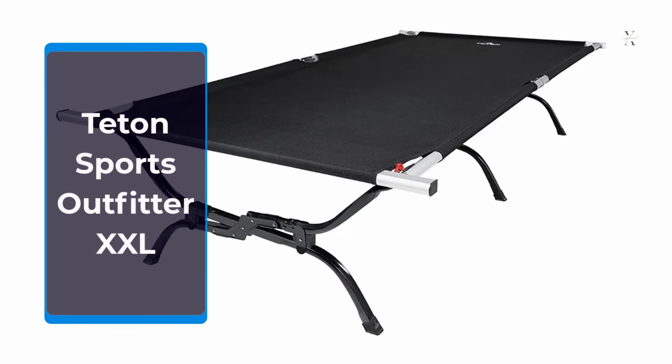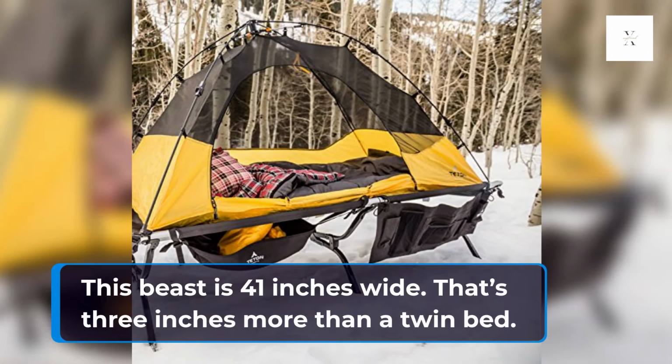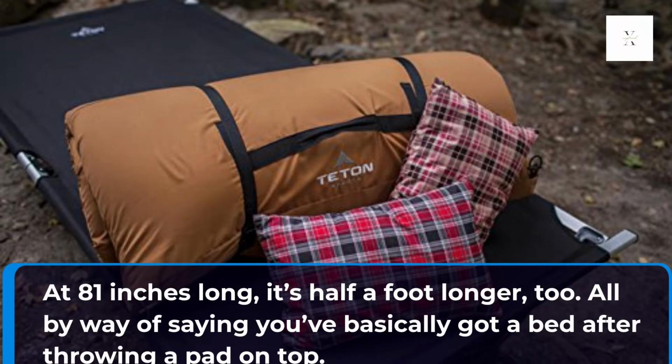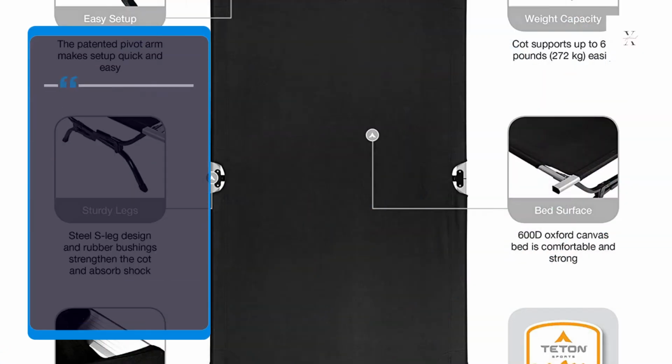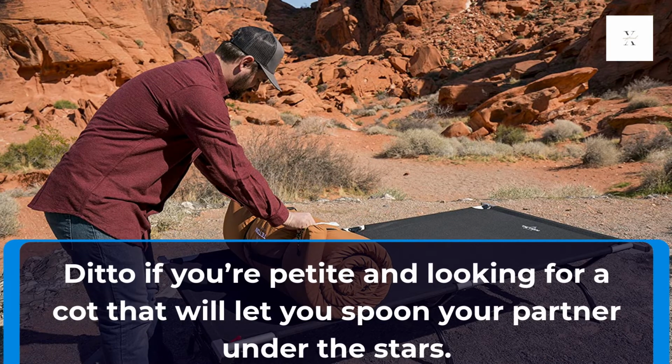Teton Sports Outfitter XXL. This beast is 41 inches wide. That's 3 inches more than a twin bed. At 81 inches long, it's half a foot longer, too. All by way of saying you've basically got a bed after throwing a pad on top. If you have a larger stature or are a restless sleeper, this is your cot. Ditto if you're petite and looking for a cot that will let you spoon your partner under the stars.